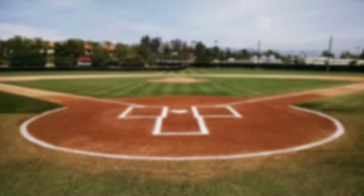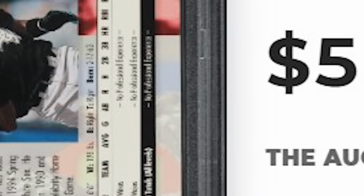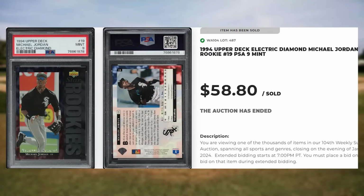Michael Jordan makes another appearance on today's list at number 19 with his 1994 Upper Deck Electric Diamond, card number 19. This Jordan was in a PSA 9, and it sold for $58.80.